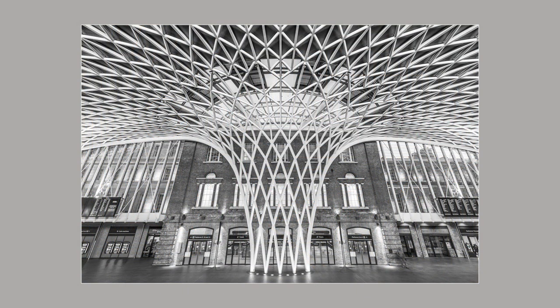But most dramatic of all is the extension to one side, to the western side of King's Cross, where in what was a yard, really, for the parcel services and access to suburban services, has now had built above it this magnificent new roof, which appears to come out of the ground like a fountain.